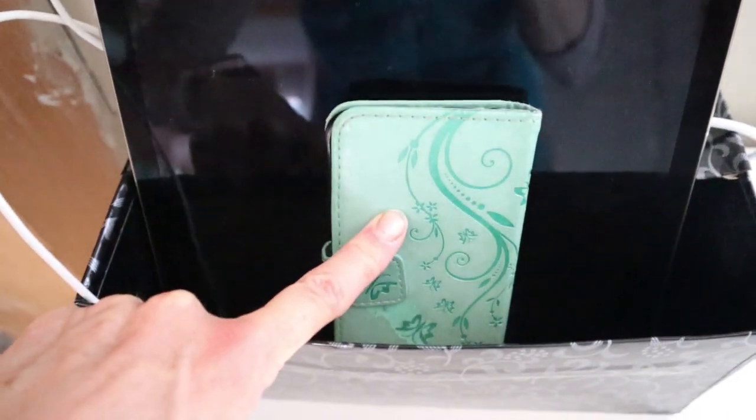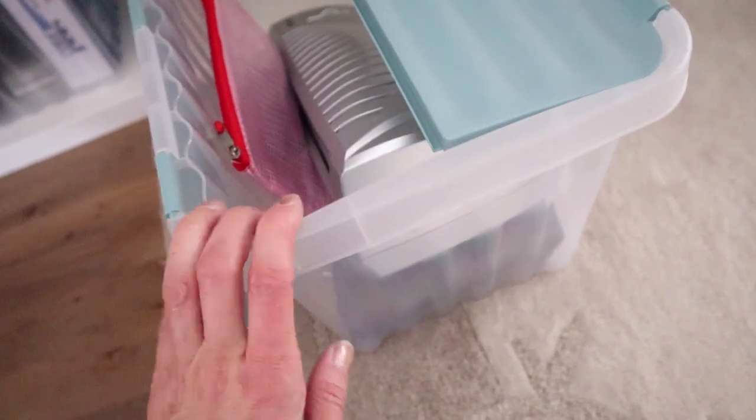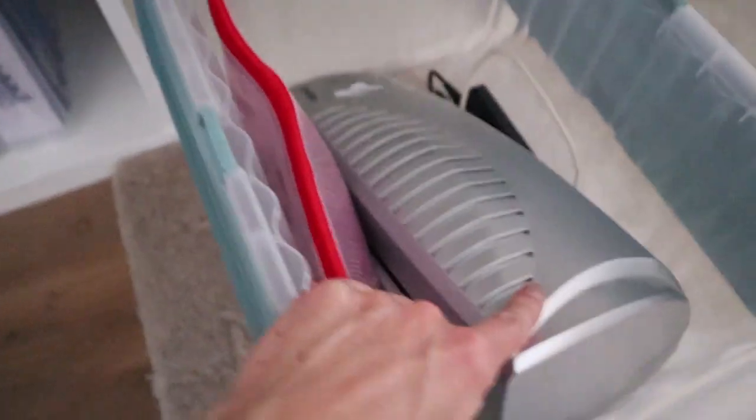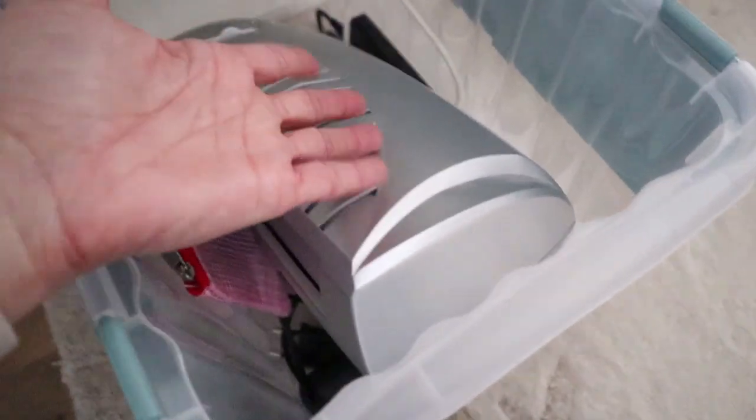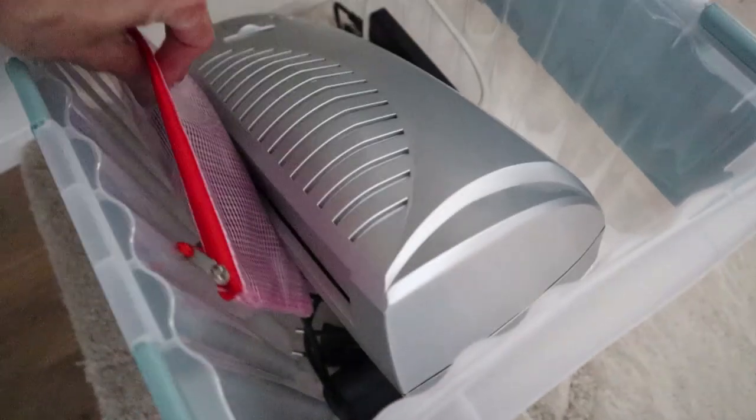Look at my phone cover. Yeah, that must be my favorite color. So in here, let me pull this out all the way. I actually got these boxes a while back and I had them in my basement because I hadn't used them yet. This is my laminator. I don't use it that much, but it is important enough to keep it close to my desk.